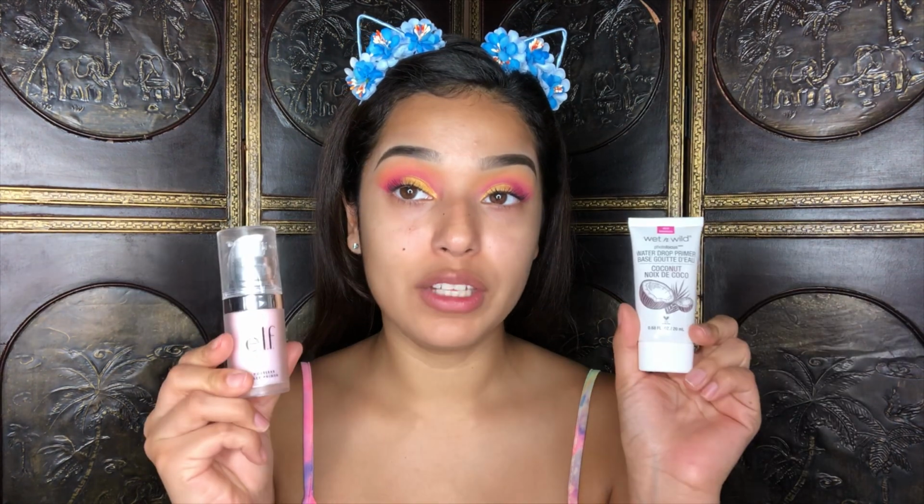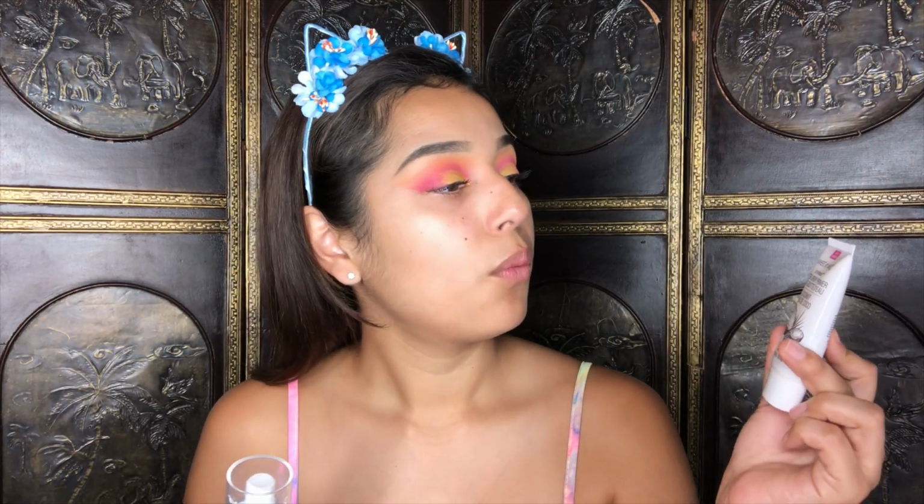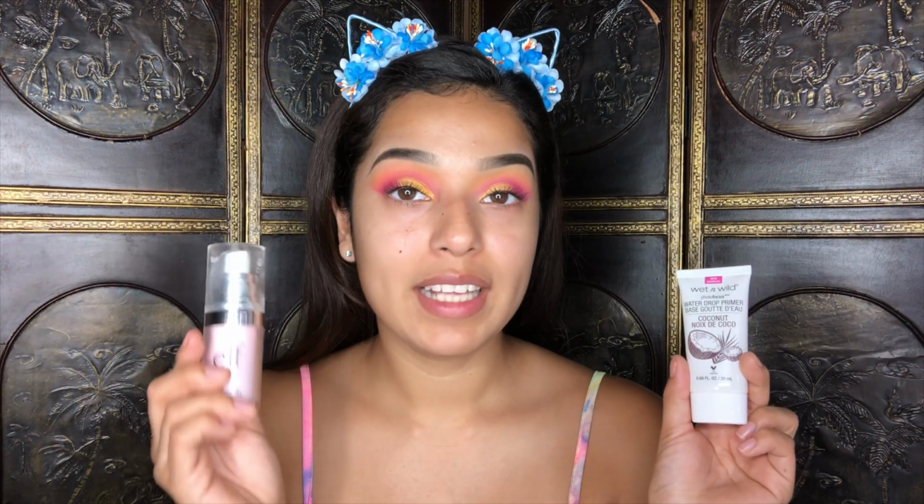I'm gonna go ahead and move on to the face makeup right now. So I'm gonna be using these two primers right here, and I know I use these two a lot, but honestly I just really like them. They're so good and they're drugstore and affordable, so gotta love that. This is the Wet n Wild Photo Focus Water Drop Primer in the coconut scent, and this right here is the e.l.f. Poreless Face Primer.